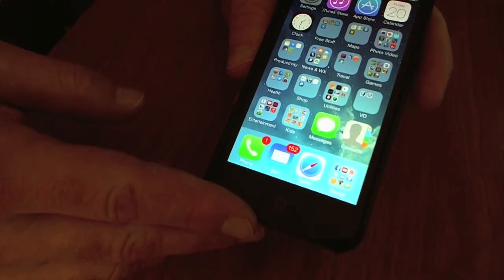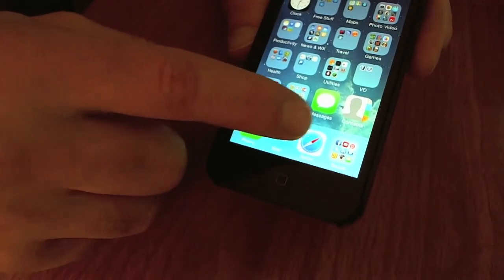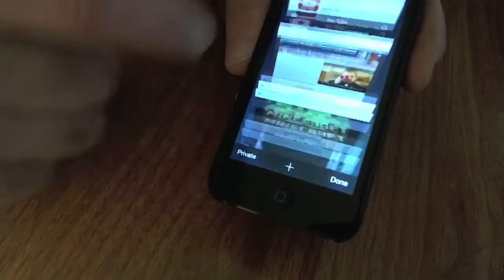Another cool feature on iOS 7 is one that wasn't very much discussed, if any at all. It's an Easter egg of sorts that's hidden inside of Safari. This is your Safari icon, so let me go back into that. And here are all of the web pages that I have up right now inside of Safari. Let me go ahead and open up mine.